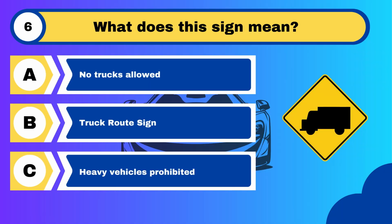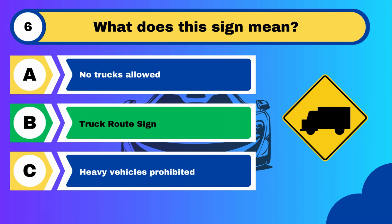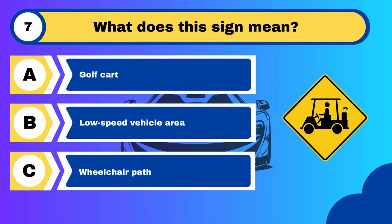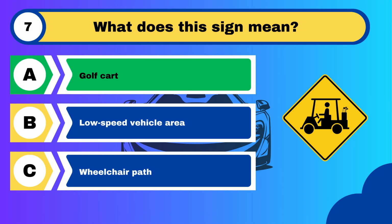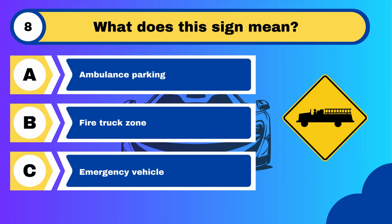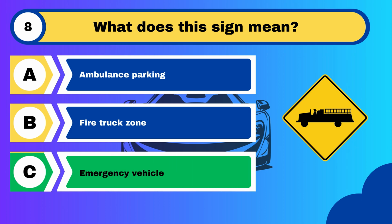What type of vehicle route is marked by this sign? B. Truck route sign. What type of vehicle is referenced by this sign? Golf cart. What type of emergency service vehicle is indicated here? C. Emergency vehicle.